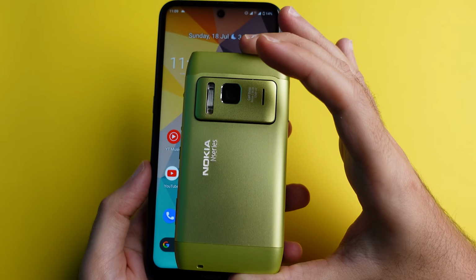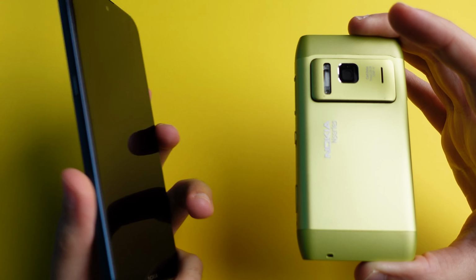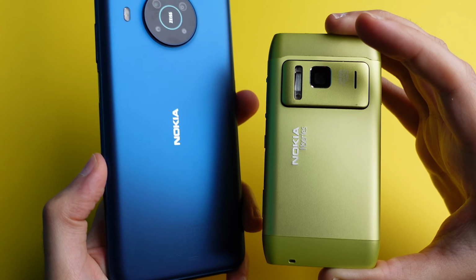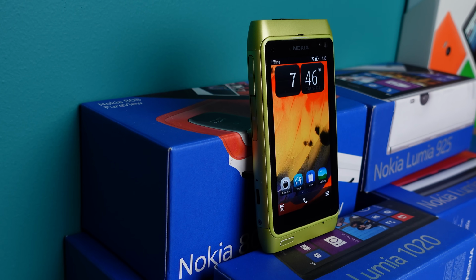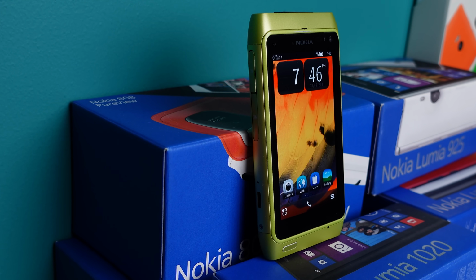Number 2 would be the solid, sturdy hardware that I'm not too worried about breaking in case I drop it by accident. It's one of those things that we just don't experience these days on almost any phone, with a few exceptions like the XR series, for example. But it's something that I really appreciate about a phone like the N8. It feels like a tank, it's built like a tank, and it can withstand almost anything.